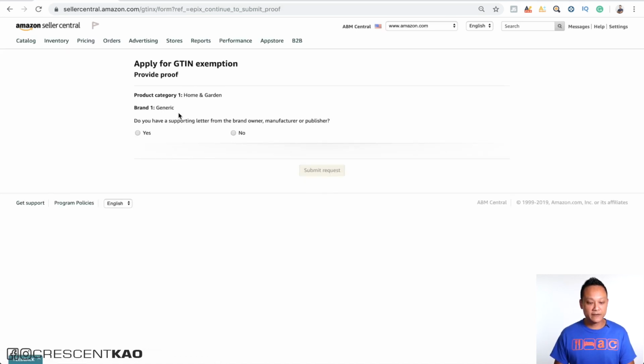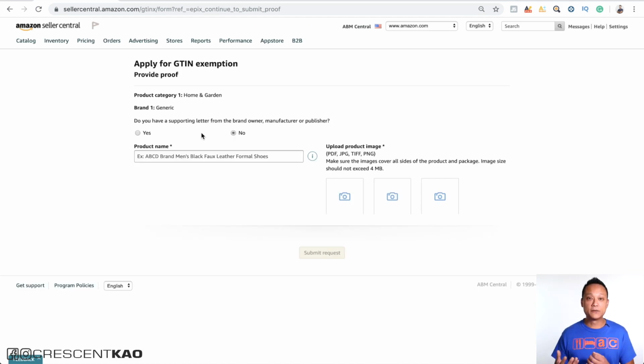And here's where it's asking if you have that support letter, and you can just say no. And so now it's going to ask you for a product name. So let's just say we're going to do a can opener, and we'll just call it a stainless steel can opener as the product name. And now you're going to have to upload those 2 photos of your product showing multiple sides of it.